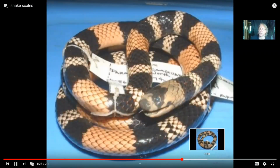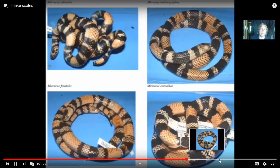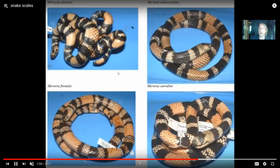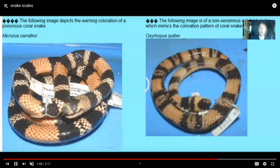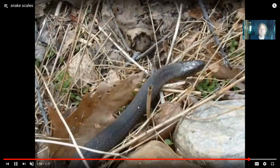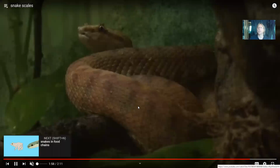Some snakes have coloration for camouflage, others for warning, such as the poisonous coral snakes. These are coral snakes from South America here. And then there are even some harmless snakes which mimic the coral snakes, so that predators who avoid poisonous coral snakes would then also avoid the non-venomous snakes which look like them. All right, so this is a poisonous coral snake from South America. That's a non-venomous snake from South America.